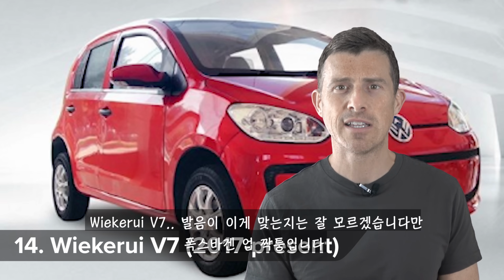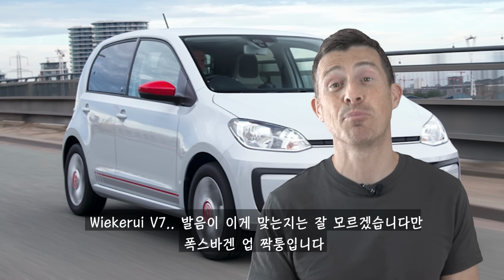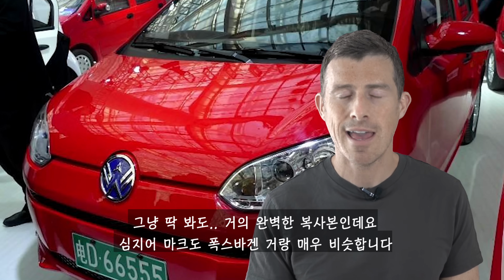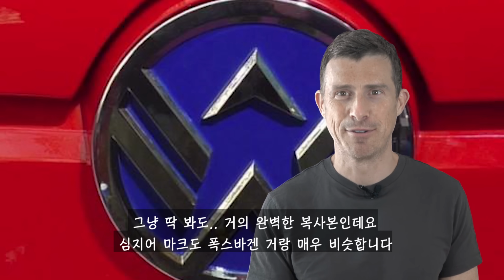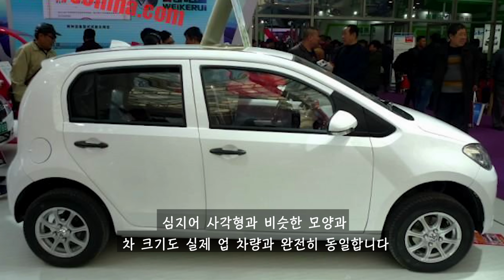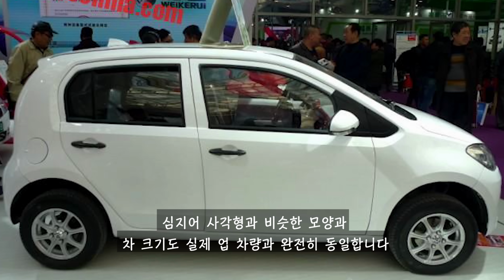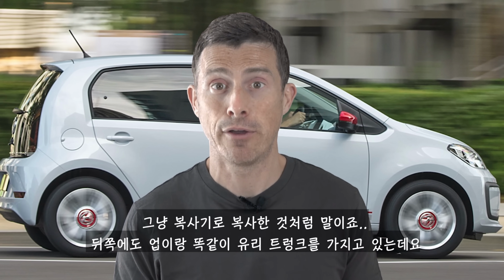The WAIKARO V7, I think that's how you pronounce it correctly, is a complete rip-off of the VW Up. It looks exactly the same. Even the badge looks like VW's. The front has the same headlights and bumpers as the real Up as well. And the V7's boxy side and tiny overhangs are the same as on the original car. I mean, it's just like they've photocopied it.